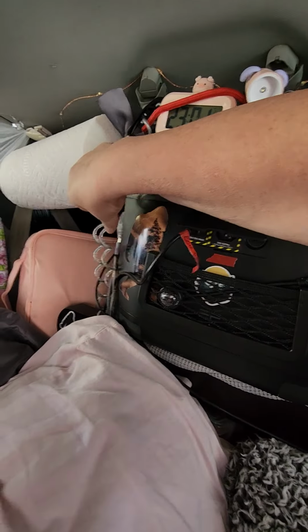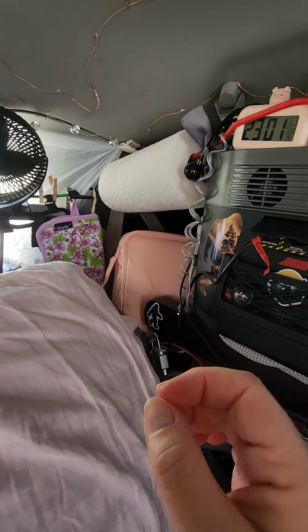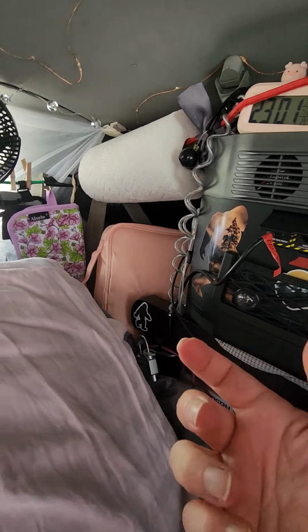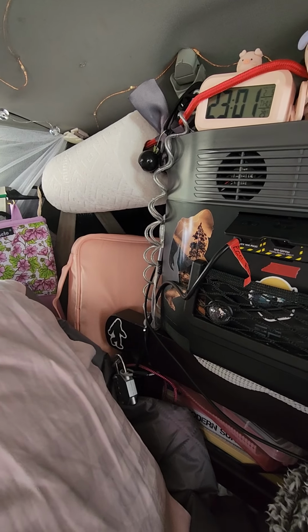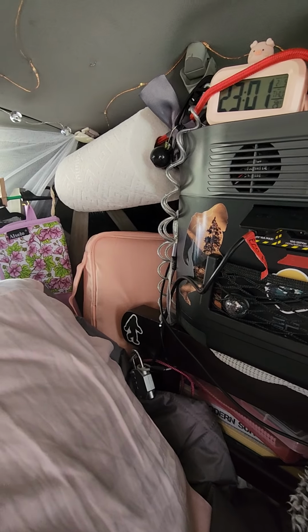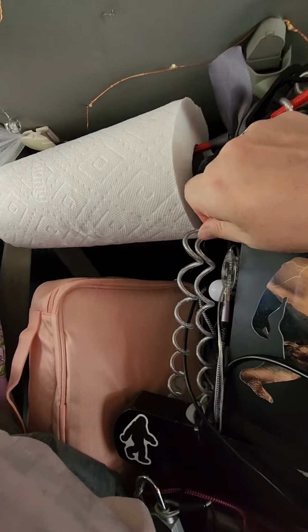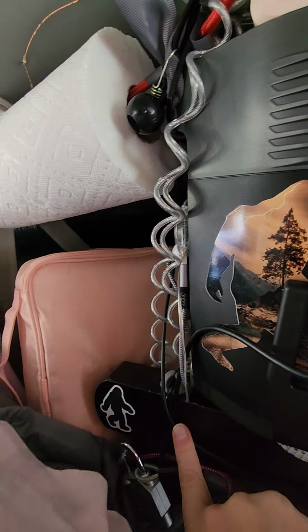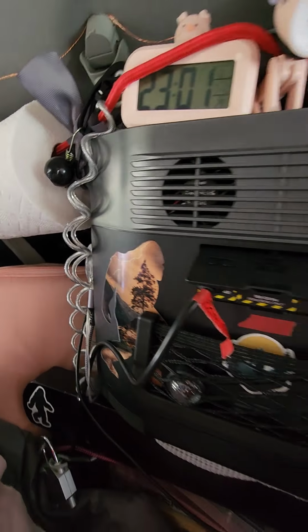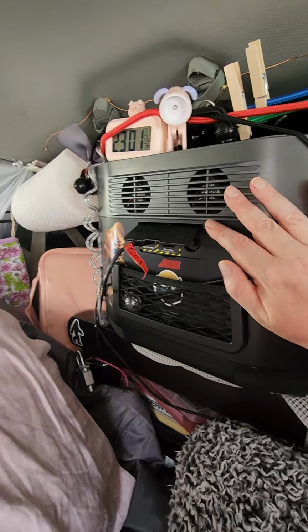I do have it locked. Anything that's expensive to me, that costs me some money, I have attached to the van. Maybe I'm paranoid, but you know, people can walk by and just grab something if you're off walking your dog or whatever it is. So this is a lock. It's attached to my handle. It's also attached to my bed. So if you're going to steal this, you have to take my bed out. And that's no easy task.